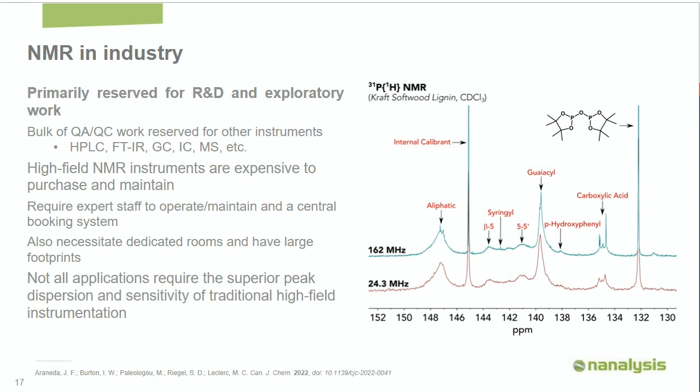You can see a bit of additional fine structure in the aliphatic region and also in the carboxylic acid region at 400 megahertz, but really the quantitative information that we extracted from both spectra was almost identical. So the respective integration regions are almost exactly the same. In this case, if you are thinking about routine quality control analysis of something like lignin, there really isn't a huge reason or a huge push to go to a 400 megahertz spectrometer if you can extract the same quantitative data at 60 megahertz.